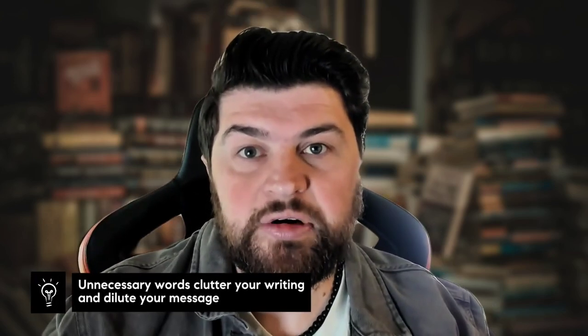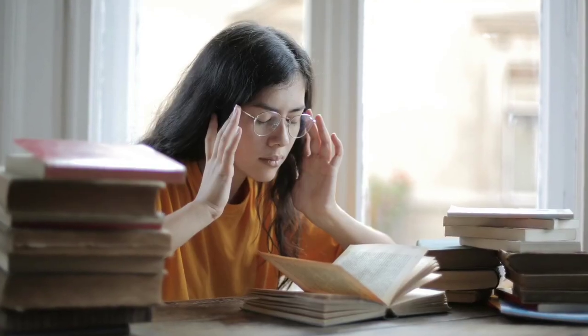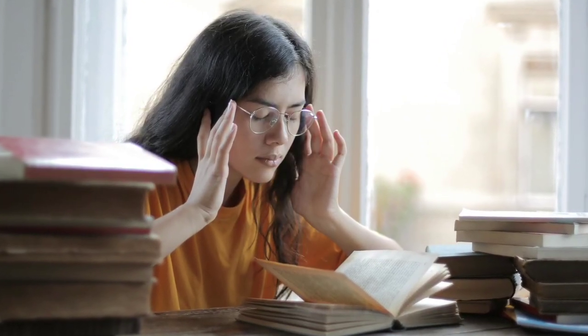Unnecessary words clutter your writing and dilute your message. They make sentences longer and more complicated than they need to be, forcing readers to work harder to understand your points. This can lead to frustration and disengagement. By cutting these words, you make your writing more concise and your ideas more accessible.